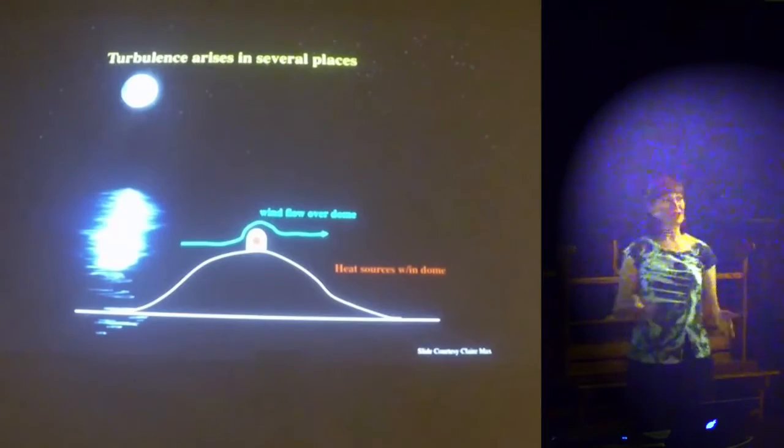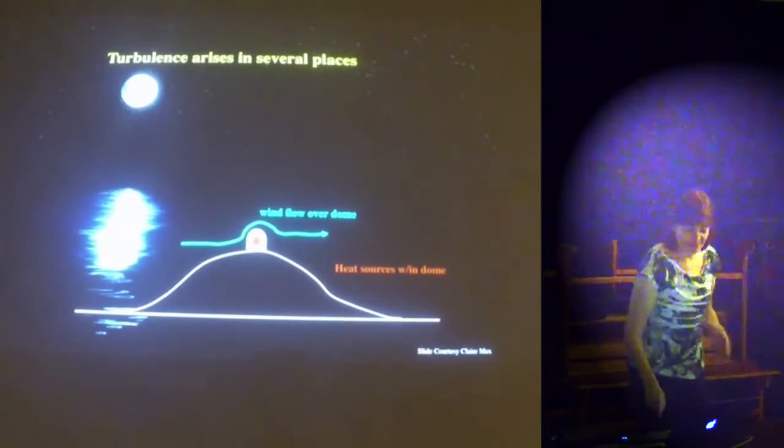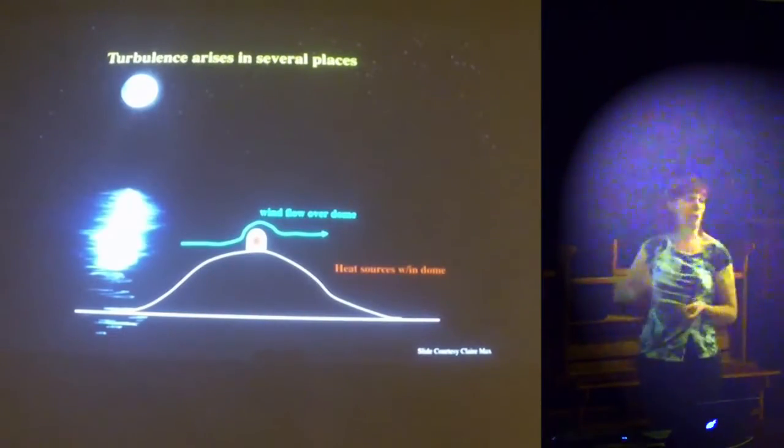That we control. Unfortunately, the other things that cause turbulence, we don't have much control over. Wind flow over the dome.